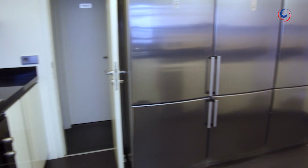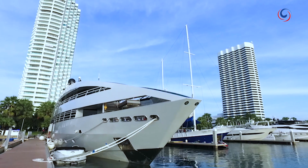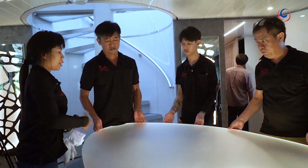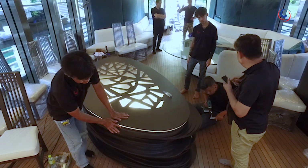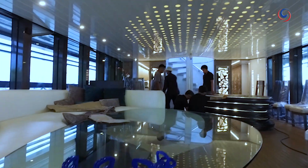We said, okay, this has to be really unique. It has to be inspired from the boat. So we used the shape of the boat as the guideline. We used the name of the boat a bit for the coloring and the finishes inside.